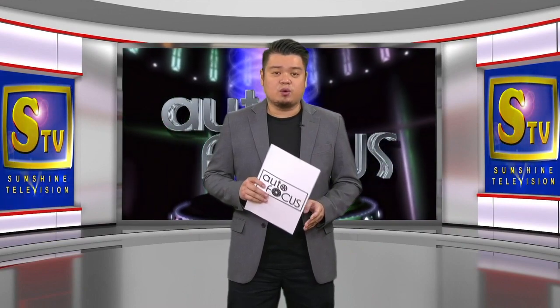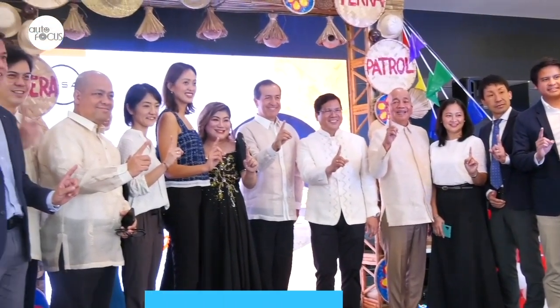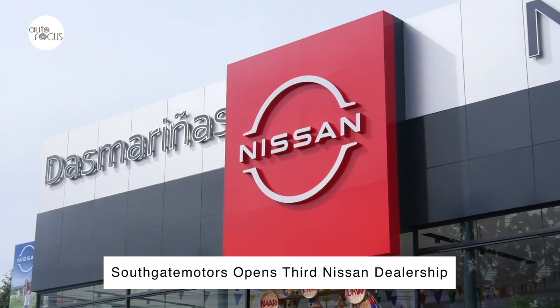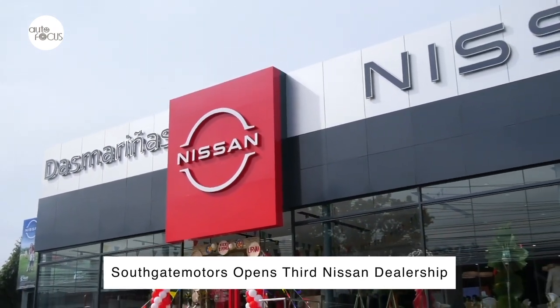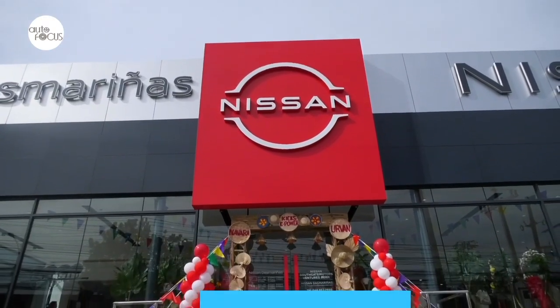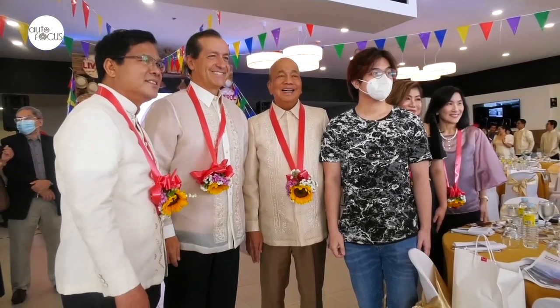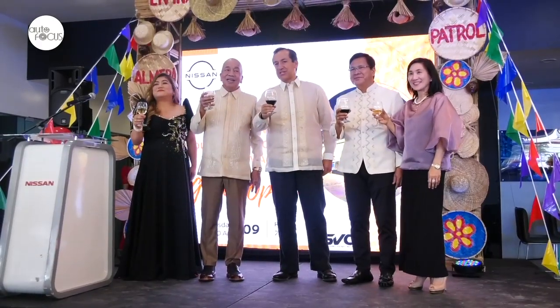Welcome back to Autofocus. We now have the latest auto industry news. Southgate Motors Ventures Corporation has opened its third Nissan dealership. Nissan SVC Dasmariñas is located along 3170 Emilio Aguinaldo Highway, Salitran 2 in Dasmariñas, Cavite. Nissan Philippines President Juan Manuel Hoyos graced the festive grand opening of another Nissan dealership in the province of Cavite.